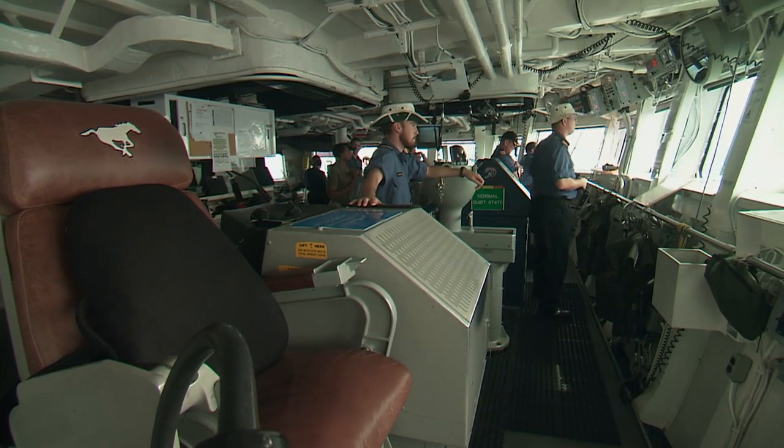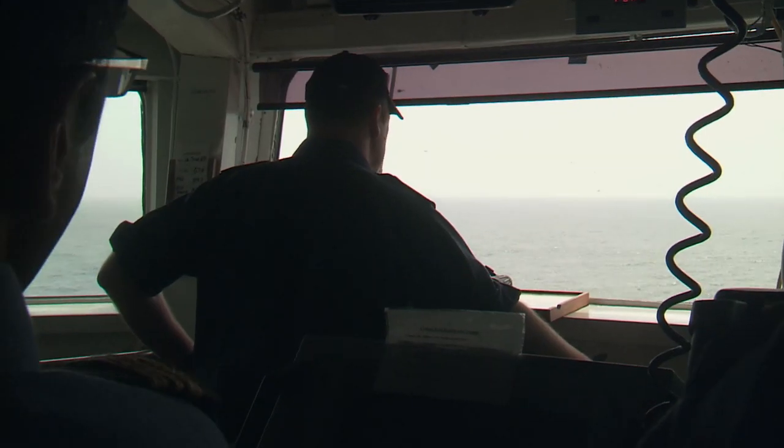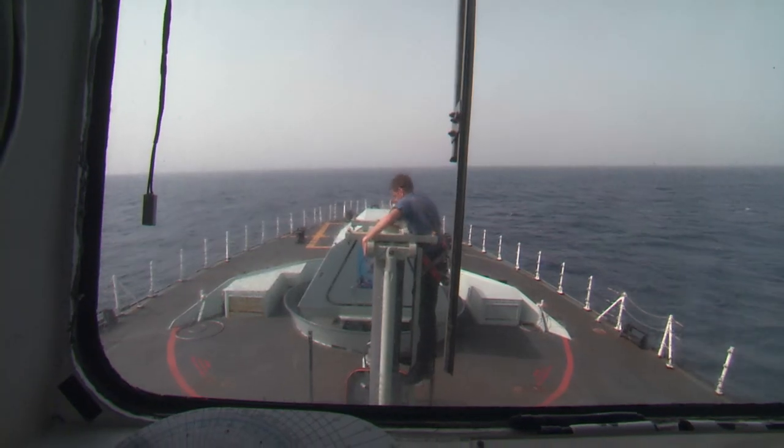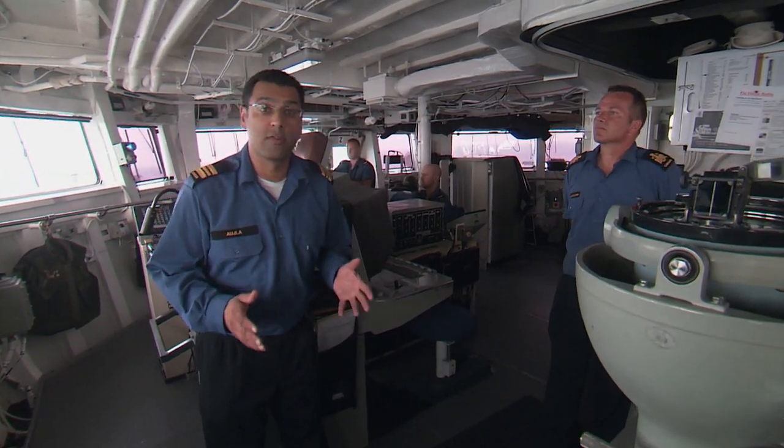HMCS Calgary is navigated and steered from her bridge. The CO commands the frigate from here, with its unobstructed views high above the water. Okay, where we are right now is on the bridge of HMCS Calgary, and in most basic terms, this is where the ship is driven from.